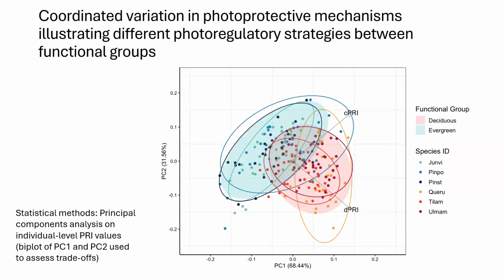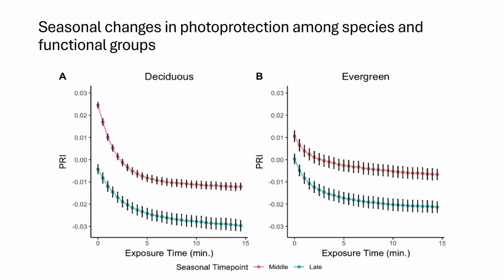When we look at this in principal component space, we can clearly see that there are trade-offs in these photoprotective strategies amongst our different functional groups, illustrating different photoregulatory strategies. Our deciduous species occupy a distinct trade-off in their facultative component, that fast strategy, while our evergreen species favor that slower strategy.